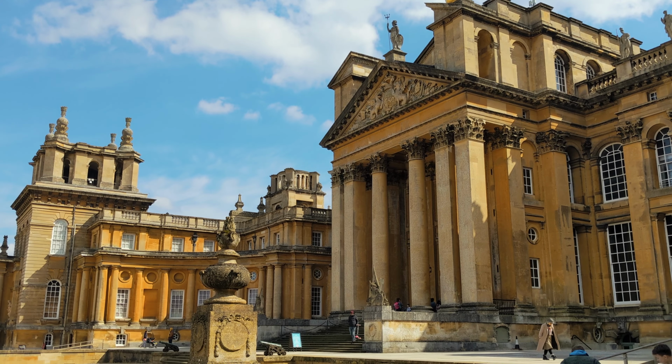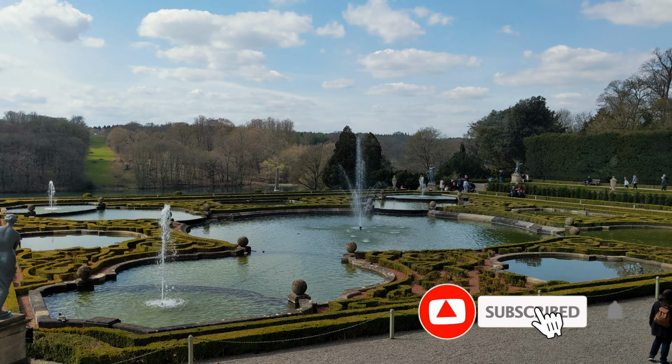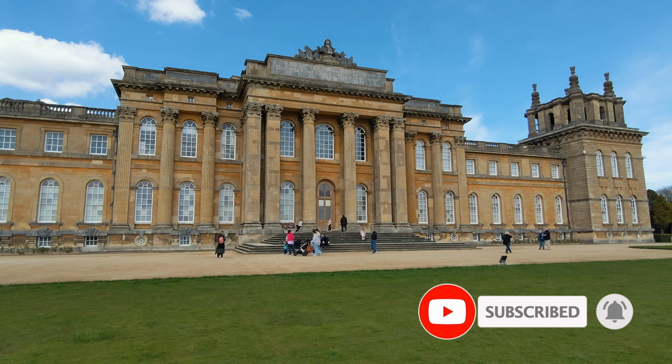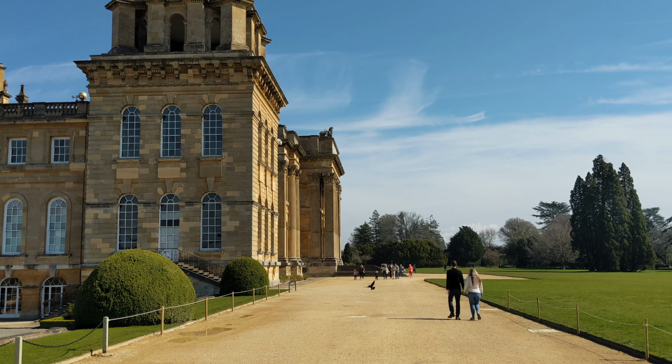When you arrive at the palace, you will be greeted by stunning gardens. The gardens cover over 2,000 acres and are a perfect spot for a picnic or a stroll. The former gardens were designed by Henry Wise and feature a stunning water terrace, rose garden and the famous Churchill Memorial Garden. After you have explored the gardens, it is time to explore the palace.